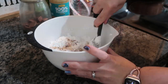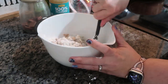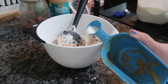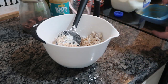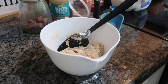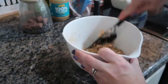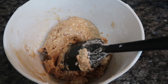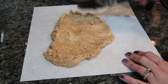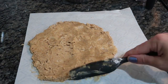I added in 2 tablespoons of melted butter and a cup and a half of confectionery sugar, and then I went ahead and mixed. The recipe does say that it may be a little dry, and if it's dry, to add a tablespoon of milk, mix thoroughly, and if it's still dry, add in 1 more tablespoon of milk. Once everything was all kind of mixed together and I had this creamy, soft, consistent peanut butter, then you're going to go ahead and throw that on a piece of parchment paper.